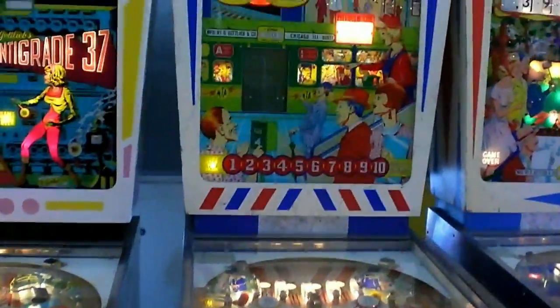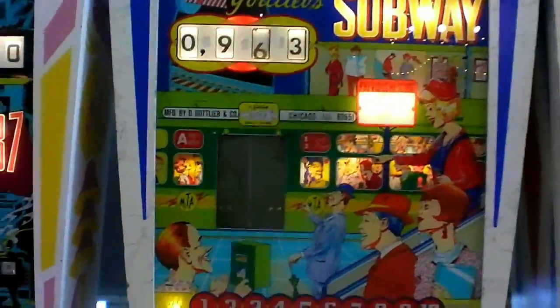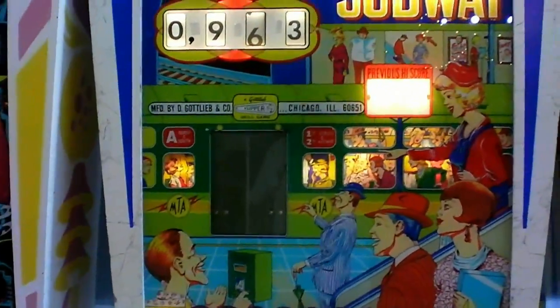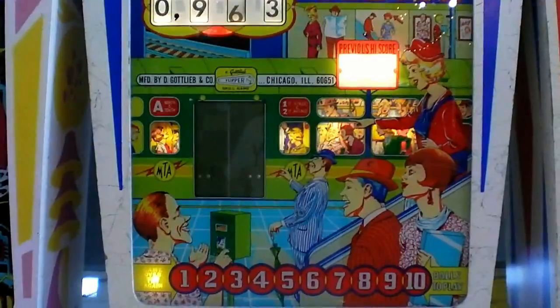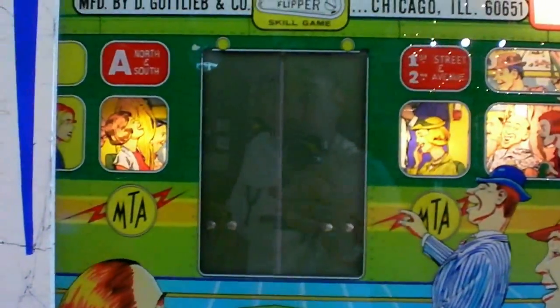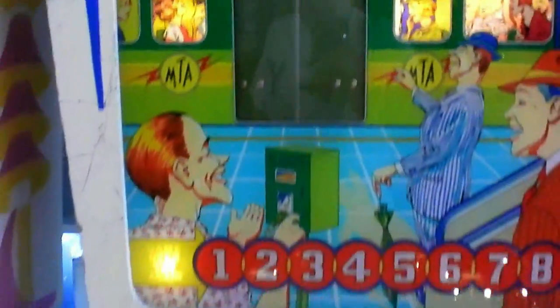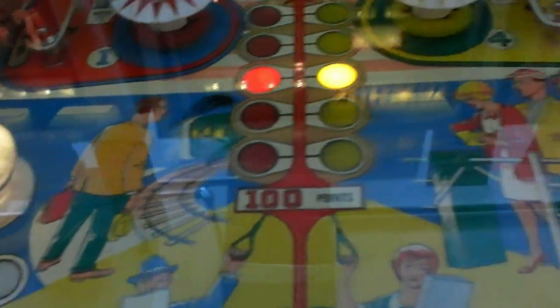And next up here, people, this is one of my favorite games. I know they have this at the Pinball Hall of Fame. And this is Subway, and this came out in 1966. Now the cool thing is, you see that door open when you have passengers coming in and out. See some of the playfield here.